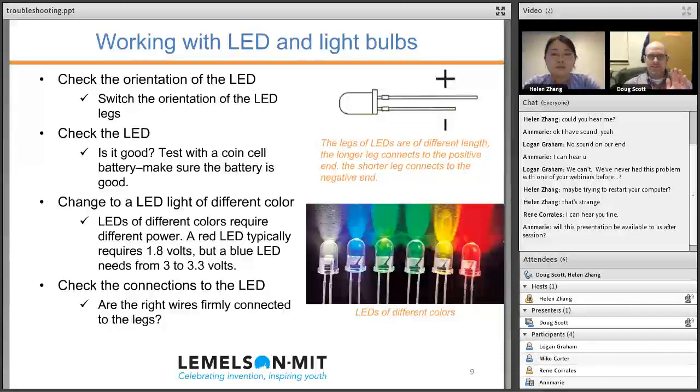When you're working with different color LEDs, just be aware that different color LEDs require different voltage ratings. So sometimes you may be able to light up a red LED with a typically lower voltage output battery. But if you are using something like a blue LED that requires more power, that same battery may not light up that blue LED. Always check that the LEDs are connected firmly.